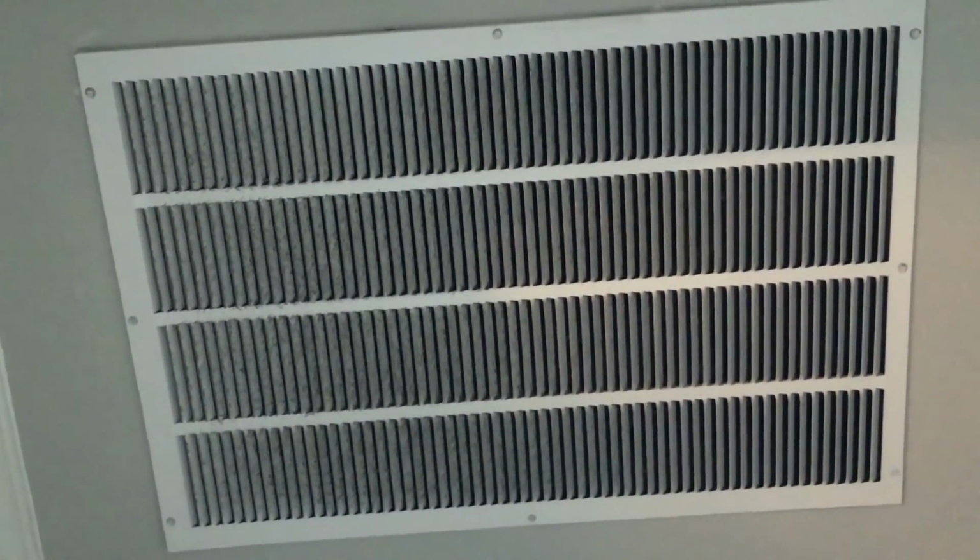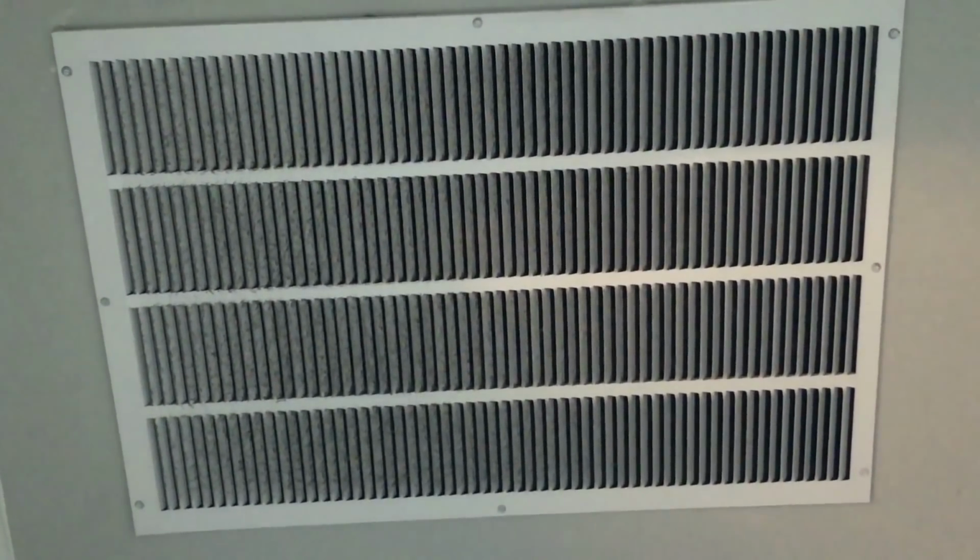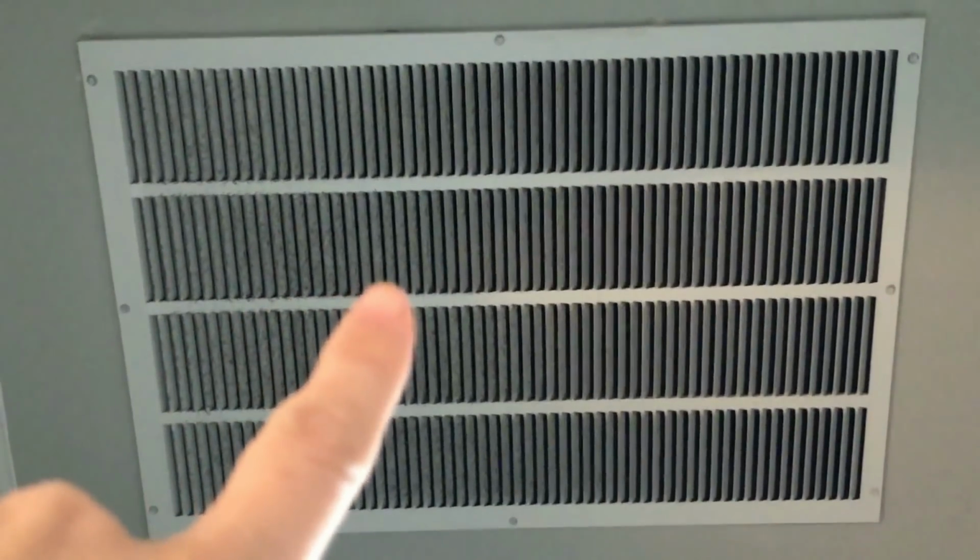You're staring at that vent because it is absolutely disgusting and it's got to get cleaned. So let's do it. I got to get a ladder because it's pretty tall. To me, it's pretty up there.